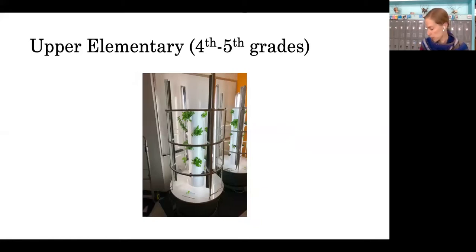So the upper elementary, they have these 2 tower gardens. A tower garden is a hydroponic system. At the bottom, you'll see a reservoir. That's where the nutrient water is. And then we have this tall white cylinder in the center. That is where nutrient water is pumped.